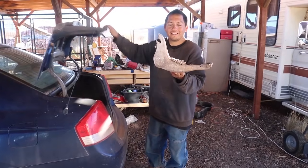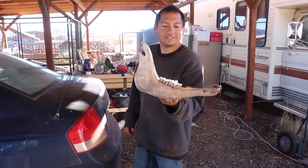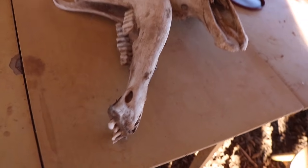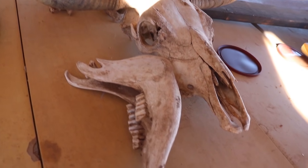Oh, hey. It's like the bottom part of the jaw. Oh, do we have the full skull? We might have the full skull, minus some teeth. You guys have some weird morbid habits.